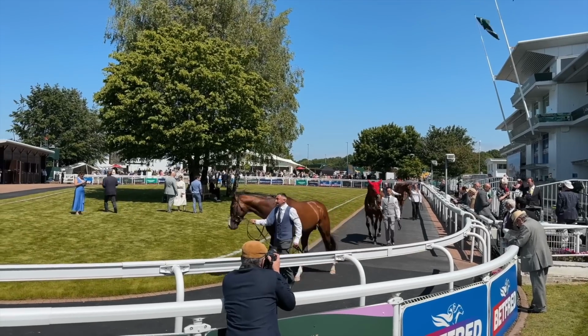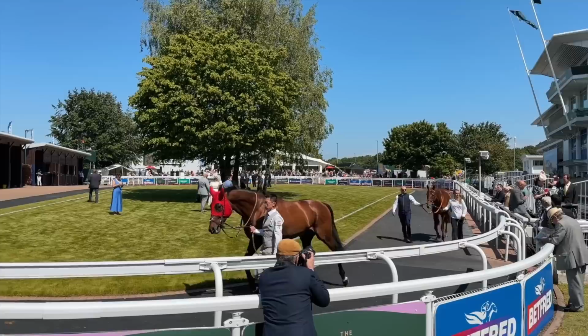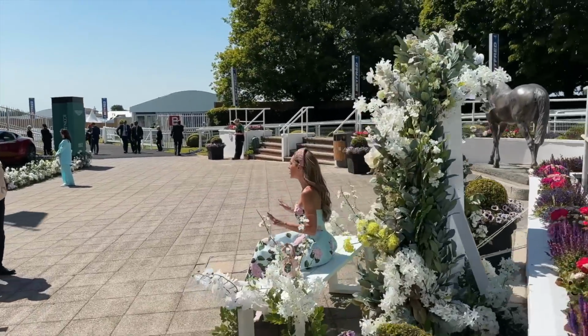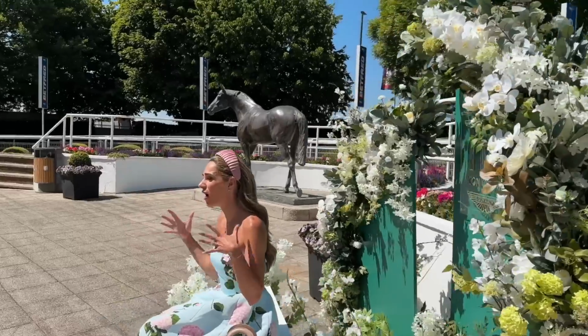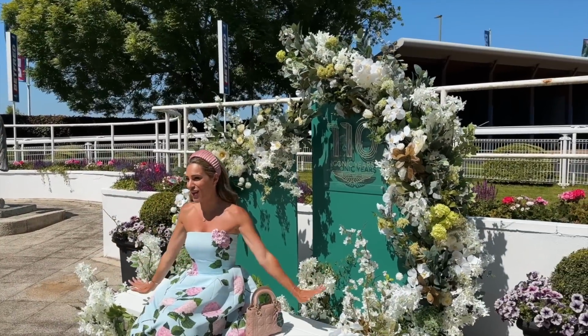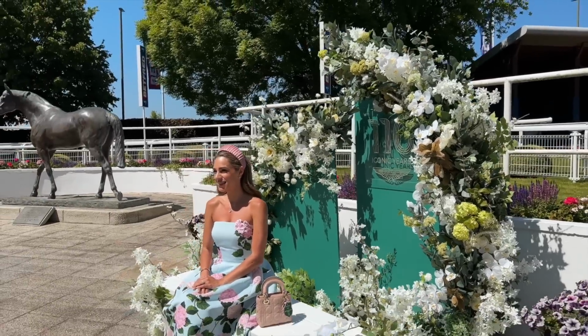Well, the second race has just kicked off. The horses are just having a quick walk around the parade ring. My wife is looking very pretty in front of the flower wall, which, as you'll see, 110 years of the iconic Aston Martin. It's a very long time, and they've done very well in that time as well.